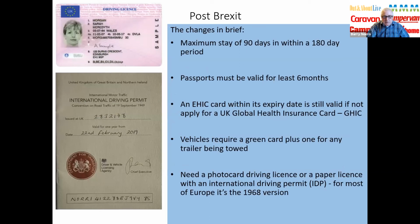So now we're down to driving licenses. You're probably better off with a photocard driving license, but if you've got a paper license, then you're best taking an international driving permit, and that's the grey document on the left there. Most of Europe take the 1968 version. If you've got good eyes, you'll see on the left that one is a 1949 one, which I got when I went to Spain before we got out of Brexit, but I thought it was going to happen. And at that time, Spain were asking for a 1949 IDP, but apparently now they don't want an IDP, even if you've got a paper license.